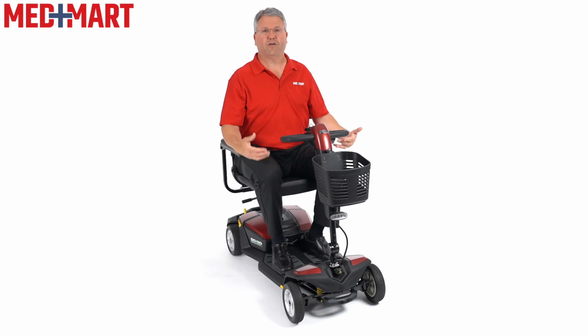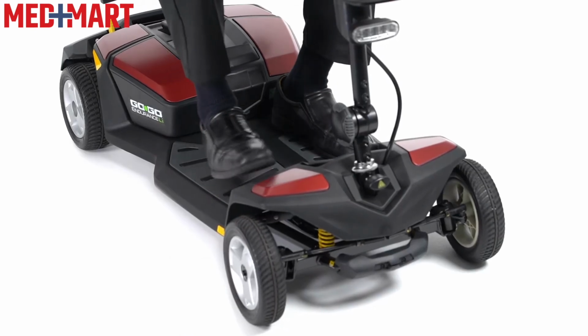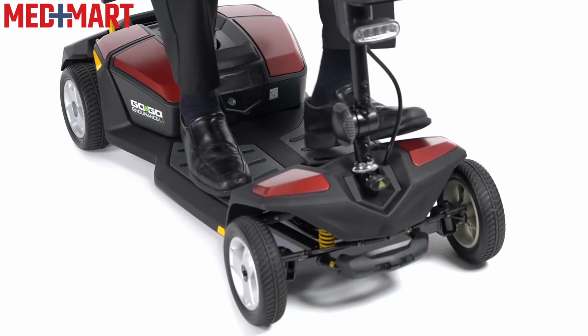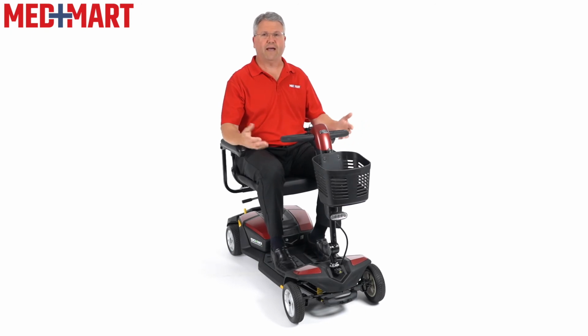Some people are also concerned with a four-wheel scooter about how much foot room they have. As you can see with this platform, I've got plenty of room. I've got size 12 shoes on here. And at this point, riding the scooter around, I'm very comfortable and relaxed in the position I'm in.